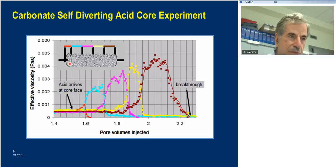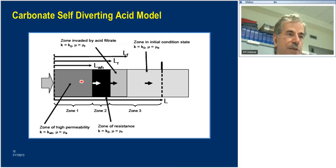So as you see here, each color corresponds to the pressure record of the same color on the graph, right? So the blue is monitoring the pressure difference between these 2 points. The pink is monitoring the pressure difference between these two, and so on. So as we pump the acid, basically acid arrives at the core face. You have some rise in the pressure in the first one, and then it drops. Then the next one rises because self-diverting acid is viscosifying in this area, making the pressure drop higher. And then it drops down as the acid spends completely, and the wormhole basically bypasses this section, and so on. So the model from that is basically that you have a zone of high permeability where you have stimulation and wormhole creation here, so there is not much pressure drop.